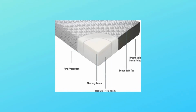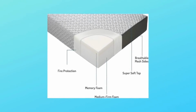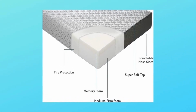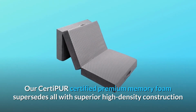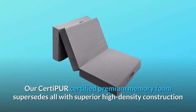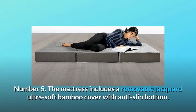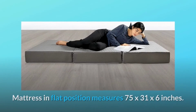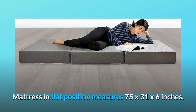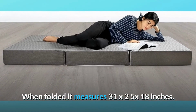Number 4. The Milliard 6 inch Tri-Fold Mattress is constructed of a layer of 3 pounds luxurious memory foam over a supportive foam base for a great sleep experience. Our certified premium memory foam supersedes all with superior high-density construction that will not lose its shape. Number 5. The mattress includes a removable jacquard ultra-soft bamboo cover with anti-slip bottom. Mattress in flat position measures 75 by 31 by 6 inches. When folded, it measures 31 by 25 by 18 inches.